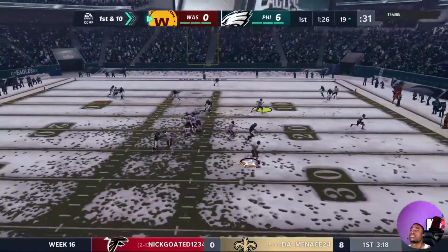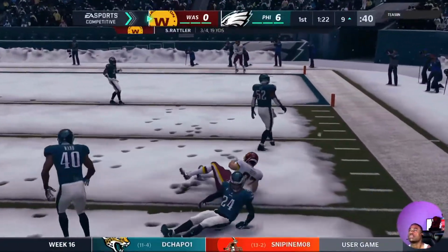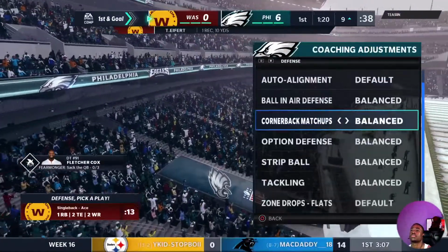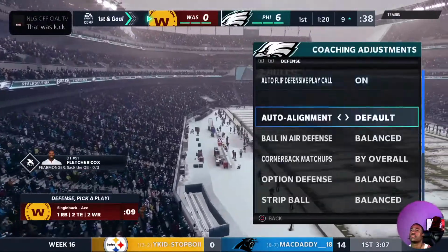Off the play fake, he'll look to throw. Rolling to his right. Complete to the right side, it's Eifert, and he gets it inside the 10 to the 9. They went 3 and out on their first drive. Things already looking better here. First and 10.